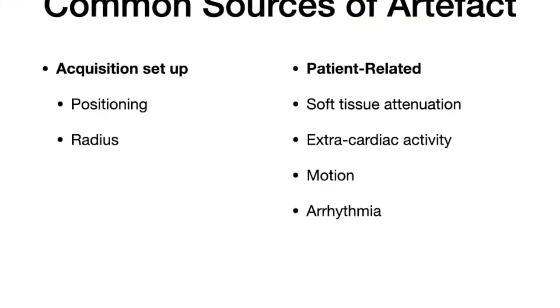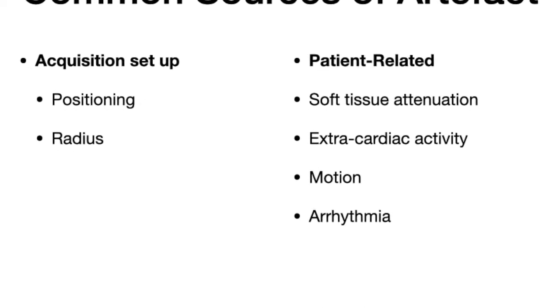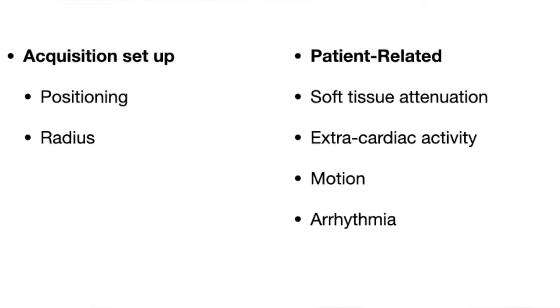The patient themselves may be misshaped for an MPS scan. There might be an element of soft tissue attenuation, and here the breast and the tummy can simply get in the way. There may be extracardiac activity which interferes with the scan. There might be patient motion if they're, for instance, fidgeting, out of breath, or uncomfortable, or their heart rate may be irregular, and arrhythmia can cause difficulties and issues with the ECG gating.